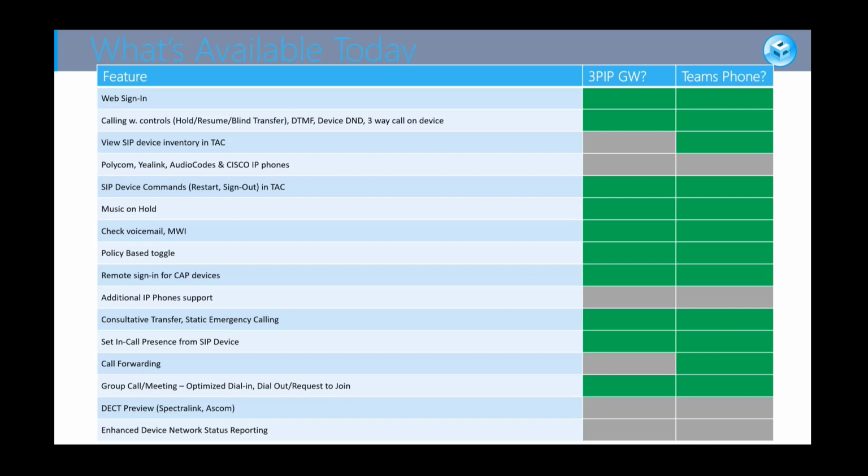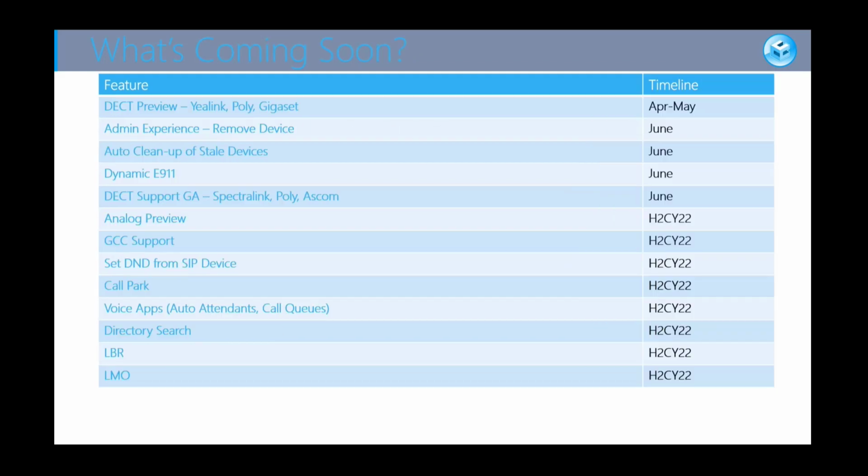And then enhanced device network status reporting. So right now, I think there is network device status, but I'm not exactly sure what enhanced means. There's probably some additional features there. So like I said, DECT, these are some of the things that are coming soon. Some of these are already out. So DECT preview happened. The GA, I believe, is going on with some of those devices. Dynamic E911, like I said, is supported on some of the devices. So again, look at the documentation online to see which ones are not. All that's spelled out pretty clearly there.